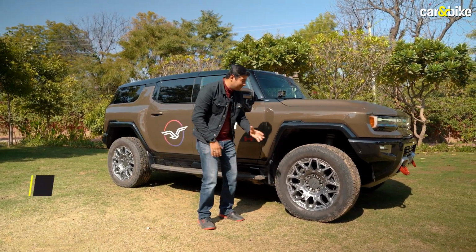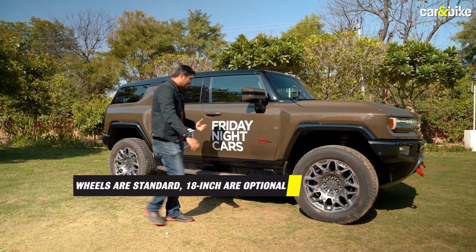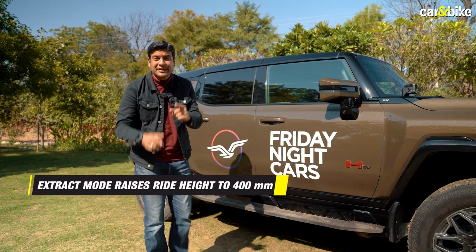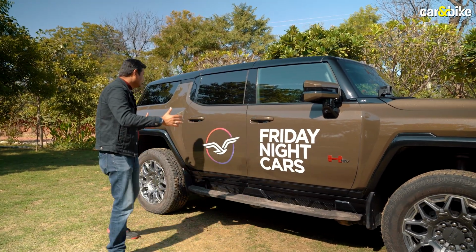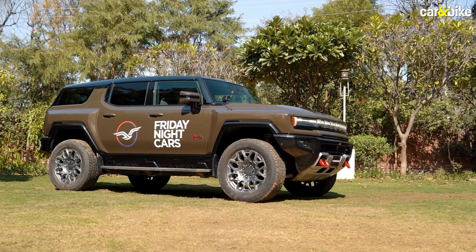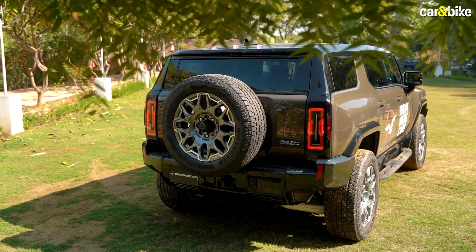And look at the wheels as well, how wide they are, and even the size is 22 inch, you can't get bigger than that. The ground clearance, of course, 260 millimeters, but can go up to 400 millimeters in something called an extract mode that really helps in off-roading. And overall, if you look at this dual tone coloring on the car with this brown here and the black roof, looks really nice and again imposing from whichever angle you look at it.